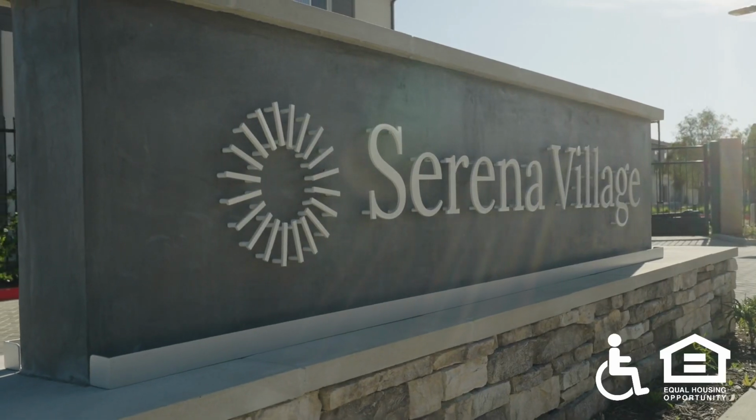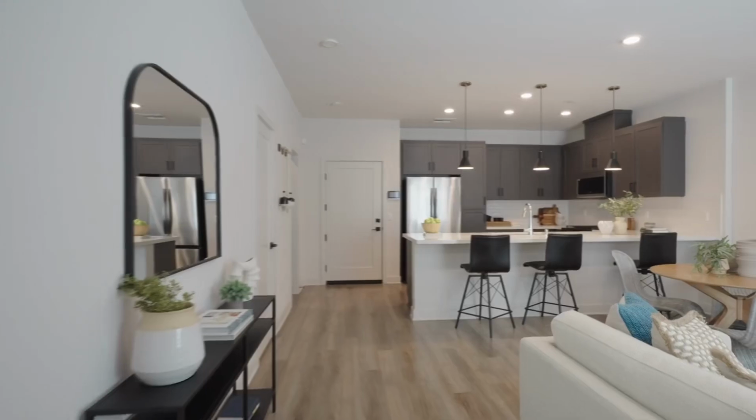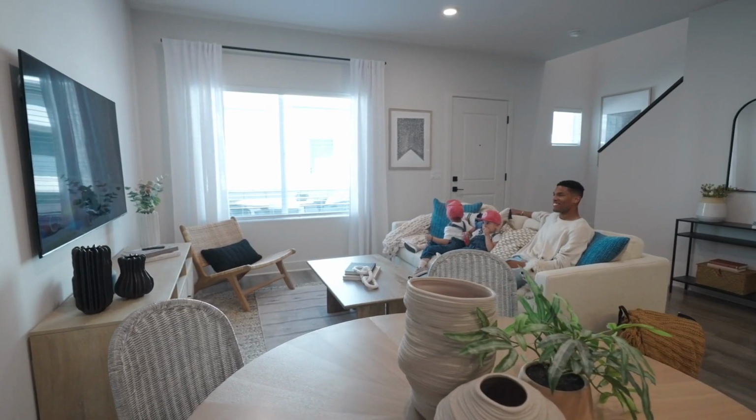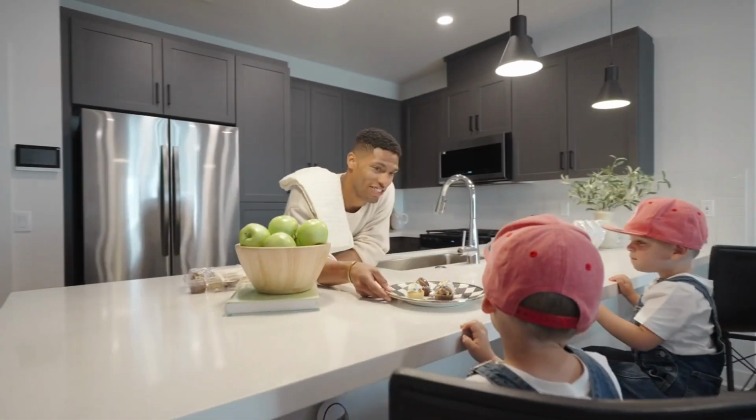A concrete sign at an apartment complex entrance reads Serena Village. The complex is gated. It consists of many separate buildings in the rough shape of a rectangle, with more buildings in the middle. Inside, the apartment has light walls and trim with light wood-inspired floors.